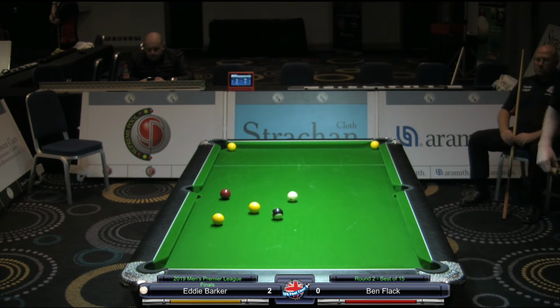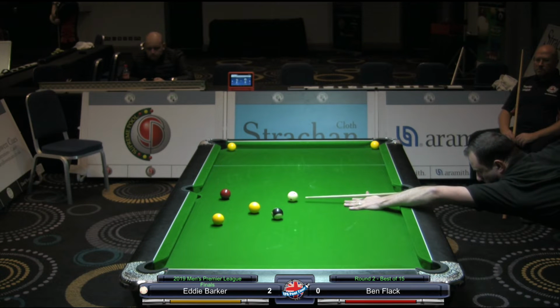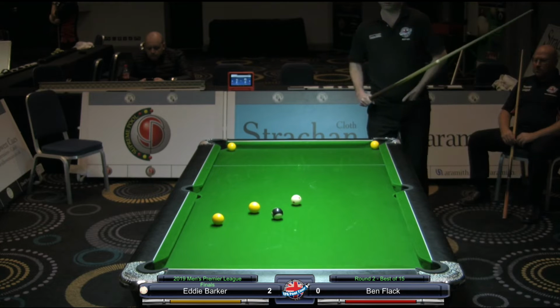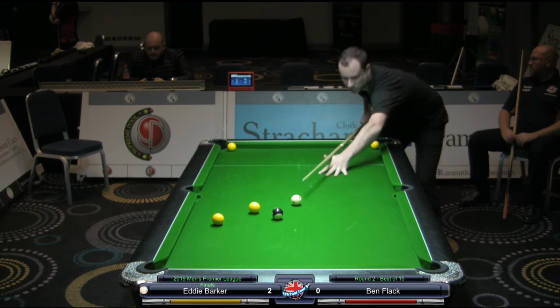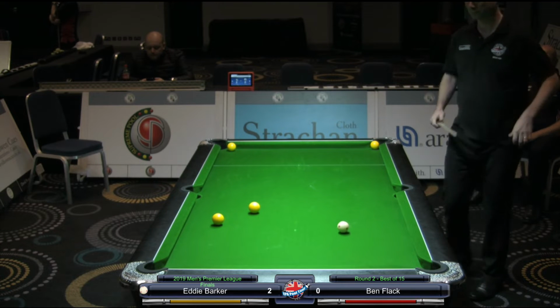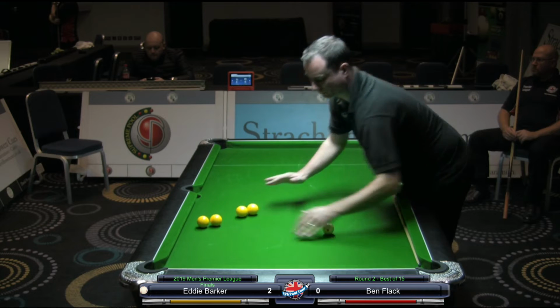Judged shot, just playing with a bit of reverse side, just to make sure that once the white hit the right hand side cushion, it came up the table towards him. He's taking these balls well, although they were in relatively straightforward positions. There wasn't that much space to work with to keep the white on a pretty tight leash, which is done with aplomb. So, his first frame on the board. Eddie Barker now leads by 2 frames to 1.